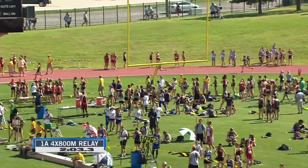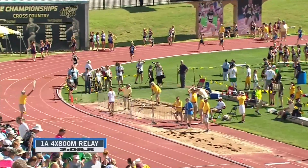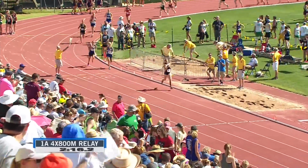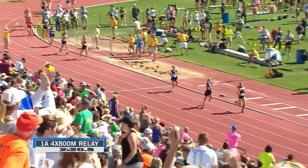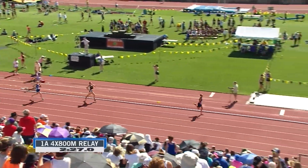Well, Chase County, a little bit of a surprise. They were out there in front. They have gone 10:42 so far as their seed time. Just how fast they can go remains to be seen. Remember, when you get into this time, you can take 1,500 or 1,600 meter runners and drop them down. You can take 400 meter runners and bring them up. And now we see a big kick right here. Boy, with about 100 meters to go, we've got a new leader.